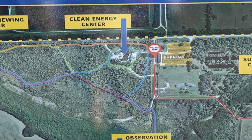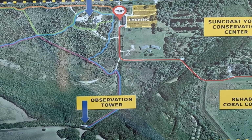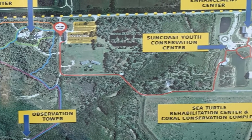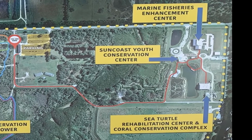They have a really nice bay observation tower on the grounds here as well. If you want to access that bay observation tower, that overflow parking lot is probably the closest walk to that observation tower. At the southern end of this whole conservation center is where the Florida Aquarium does their stuff. They have a sea turtle rehabilitation center there, as well as a coral conservation center. The University of Florida is also working there to raise sea urchins.